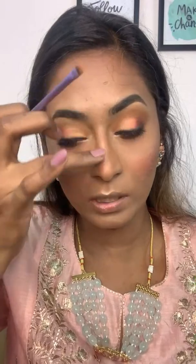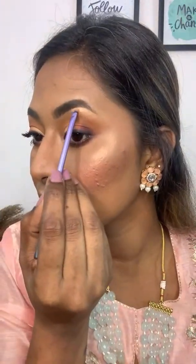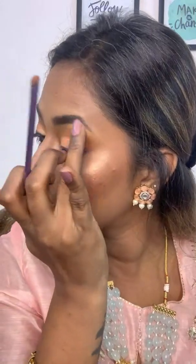I'm gonna take another brush, a detailing brush, and just apply it on the bridge and use my finger to sort of blend it because I don't want too much of highlighter today. And right here on the tip of the nose and inner corners, as well as the brow bone. Just using my finger to tap it in and blend it out.